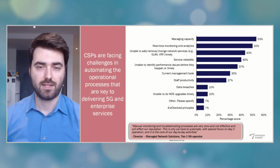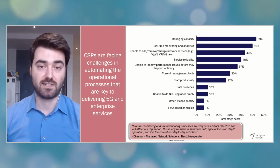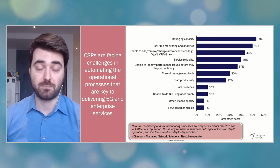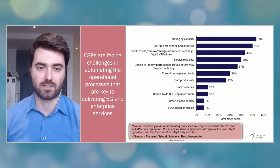today. And CSPs are generally struggling to automate fundamental day 2 processes, such as capacity management, monitoring and assurance, and service provisioning and change. So this will pose major obstacles for CSPs when they're expected to meet their key service metrics, such as time to markets, on-demand provisioning, and SLAs, including mean time to repair and uptime. And this is especially true for the more advanced services they're preparing to launch, once their 5G networks and edge data centers are in place.